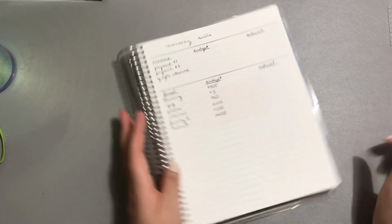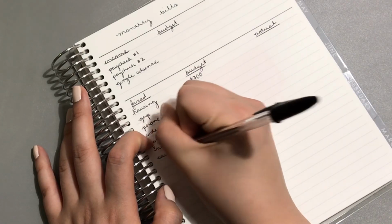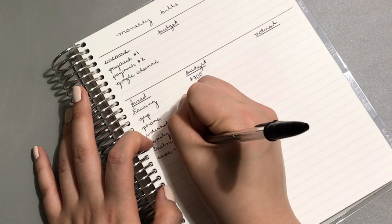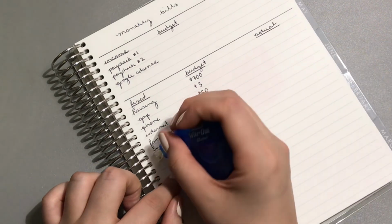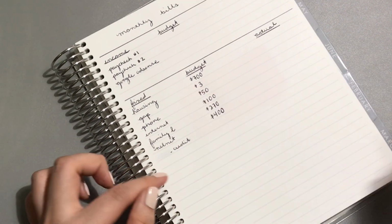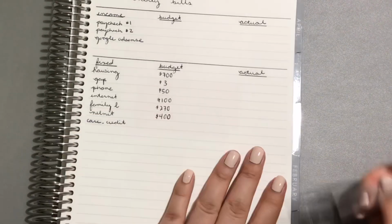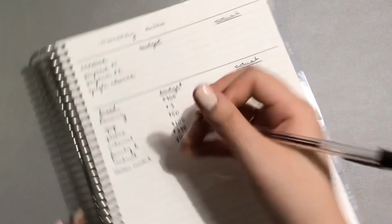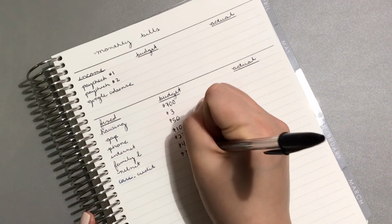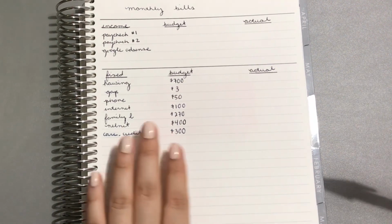But yeah, so this is one of my other fixed bills that I have to pay now. CareCredit. Now the minimum to pay monthly, I think it was $260, but I'm giving it $300. And then anything else I have extra, like with my challenges and stuff, I will put towards this.